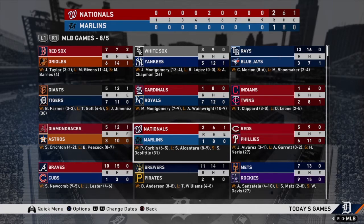Patrick Corbin got the win, Sandy Alcantara got the loss, and Sean Doolittle earned his 31st save of the season. Also, the Marlins out-hit the Nationals in this game 8-6, but they lost.